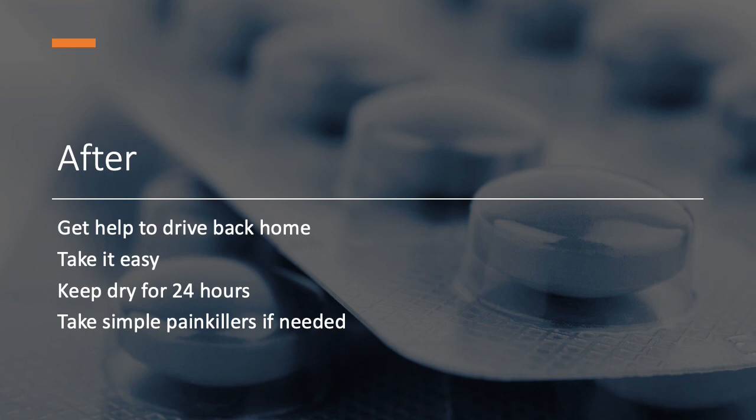Take it easy, keep that area dry, don't get it wet, no swimming for a day or two, because we don't want any infections traveling back into that tract that we've temporarily made from that injection. And you may need to take some simple painkillers if it becomes a little bit sore.